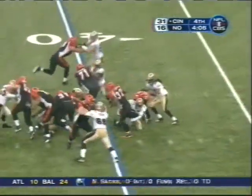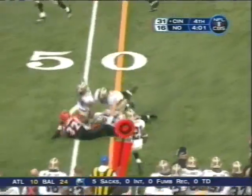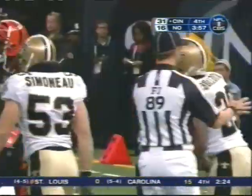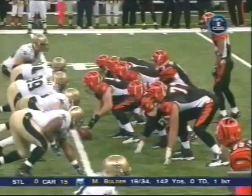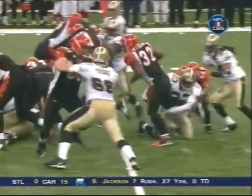Back to Rudy Johnson. Breaks the tackles and fights his way for a first down. What an effort by Rudy Johnson as he's over the 100-yard mark today. And that was a play in which he was stopped twice. Two different tacklers had him before the first down.